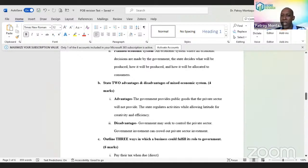It says that for advantage, the government provides public goods that the private sector will not provide. What do we mean by that? For example, just for you to understand the answer itself, for example, security. That's a service that we all benefit from. The police service, right? There are other social services that we benefit from.